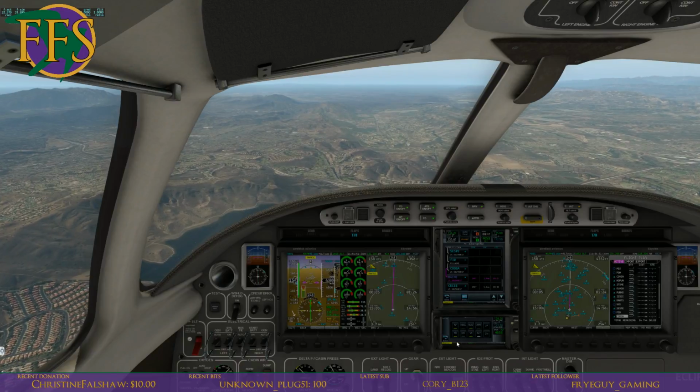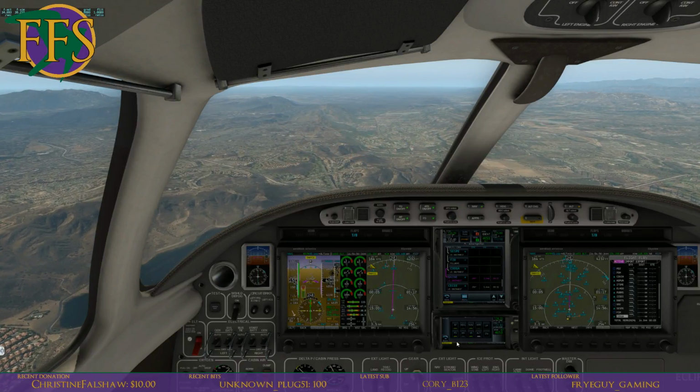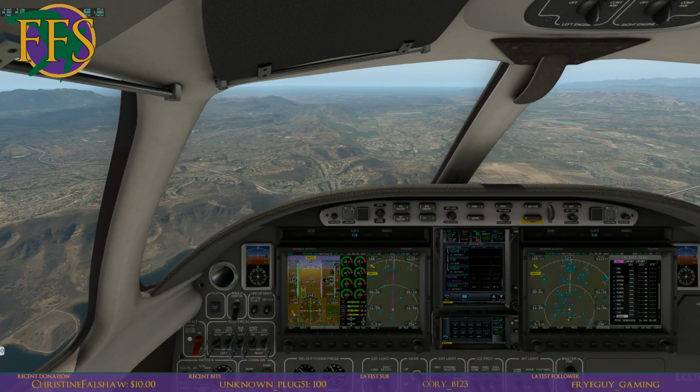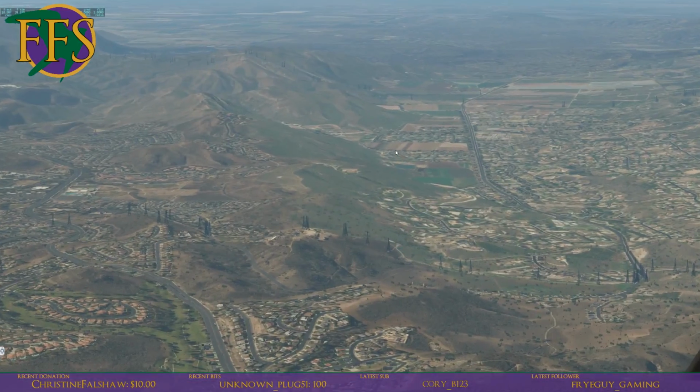Approaching altitude. Camarillo Tower, November 143 Victor Tango. VOR runway 26 approach. 143 Victor Tango, Camarillo Tower. The wind is calm. Runway 26, clear to land.